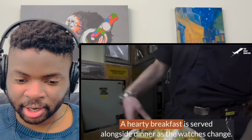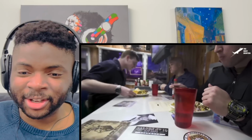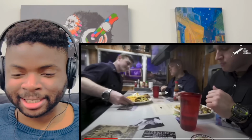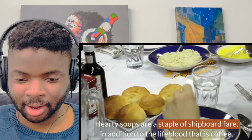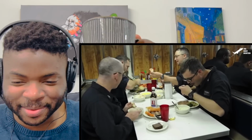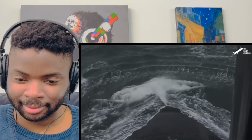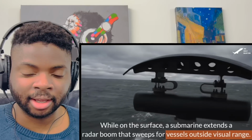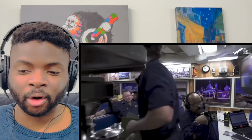A hearty breakfast is served alongside dinner as the watches change. Look at this guy here. Look at that guy sat right behind the TV. Every bit of space is used. Hearty soups are a staple of ship warfare in addition to the lifeblood that is coffee. Yeah, boy. Man, I'd love to spend a week on a submarine. I would honestly pay a decent amount of money just to have the real submarine experience. Or an aircraft carrier.